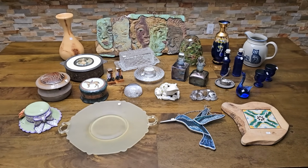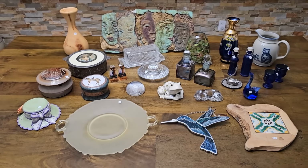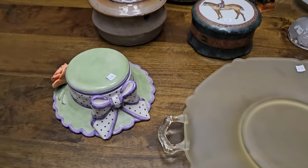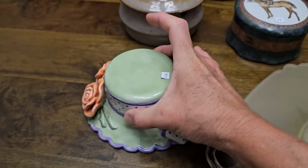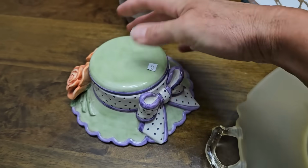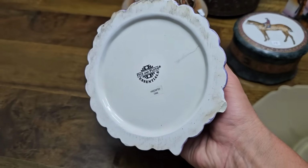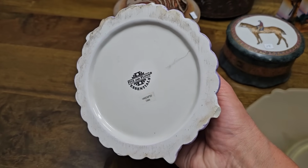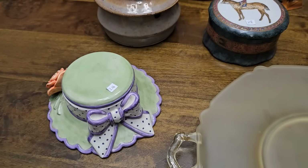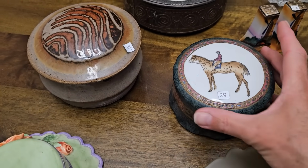Here on my table is everything we found at Broadacres Marketplace. We met some lovely vendors. So let's get started over here with the gorgeous little Fitz and Floyd trinket box. It's a little bonnet. On one side it has roses and the other it has a ribbon. There is the Fitz and Floyd Essentials mark on the bottom. I am asking $24.